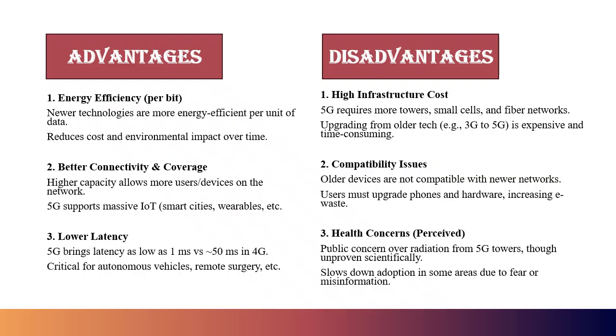So, lower latency. 5G brings latency as low as 1 ms, but in 4G it is 50 ms, and it is critical for autonomous vehicles, remote surgery, etc. Nowadays doctors are also performing surgeries remotely. And also we have seen many vehicles that are automated, and it is very useful these days.